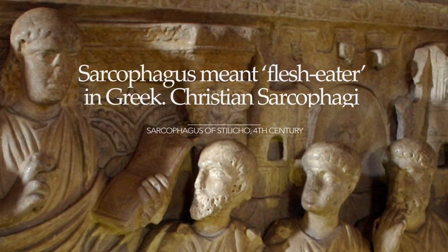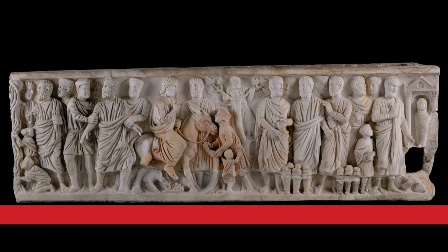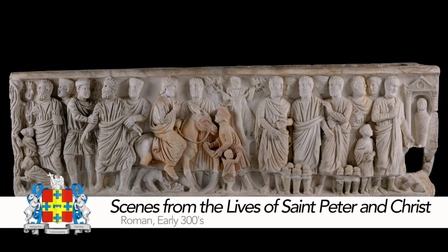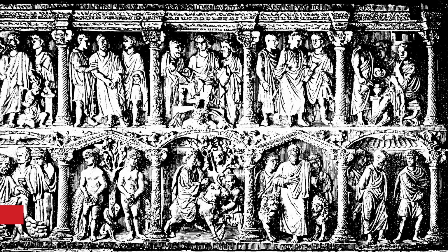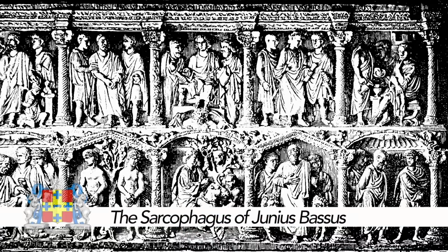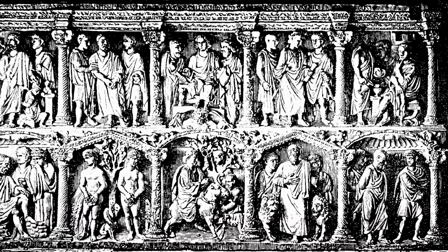Number 2, sarcophagus means flesh eater in Greek, and sarcophagi were actually used primarily by the Etruscans and the Greeks, but then it's a tradition that the Romans took over as well. And Christian sarcophagi developed on a large scale after 313, when the Emperor Constantine the Great decreed official toleration of Christianity, and that's really when you start seeing these Christian depictions on sarcophagi.